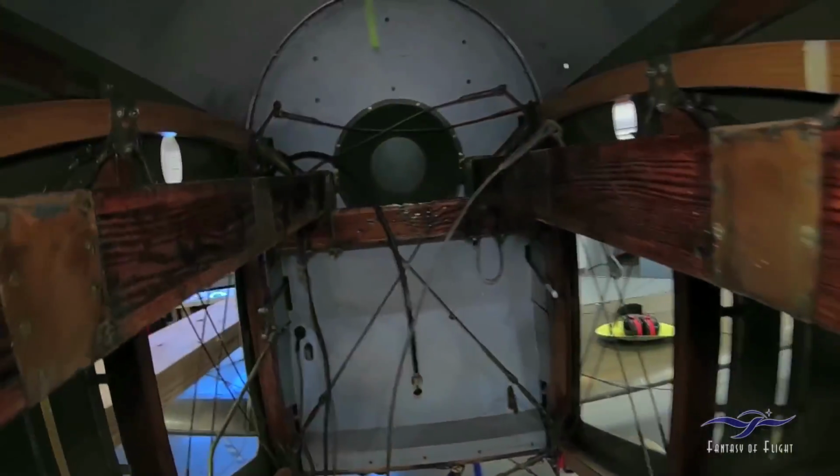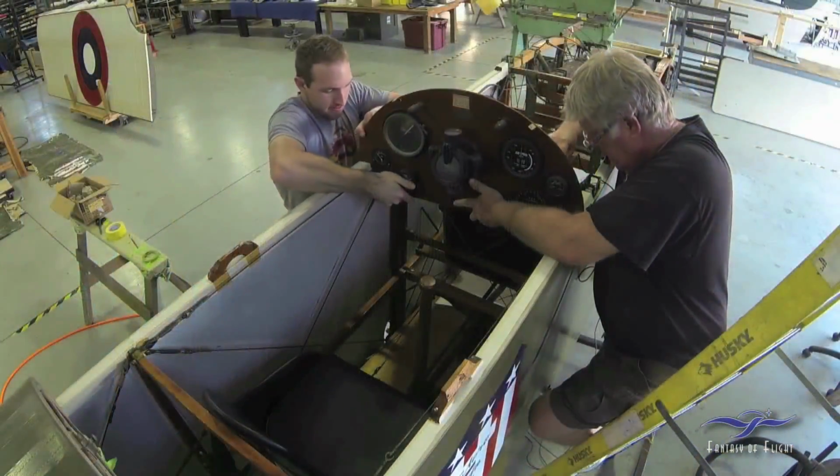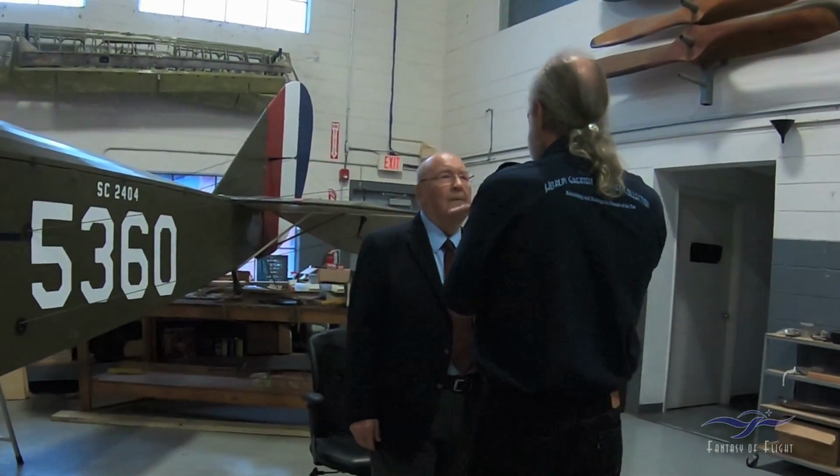I flew this in Miami a bit, as well as the Standard J-1. And we've got different parts around here. Reminds me of an old friend named Buzz Kaplan. I know he bought the farm on a restored Jenny. Do you know, I own that airplane now.